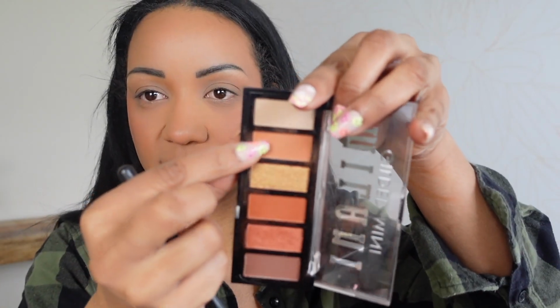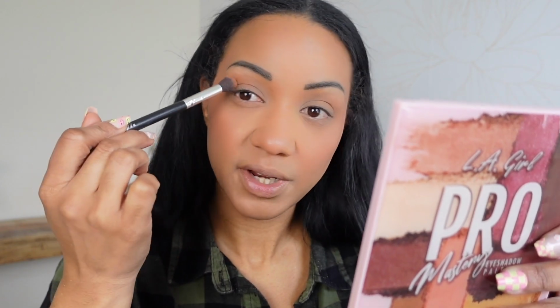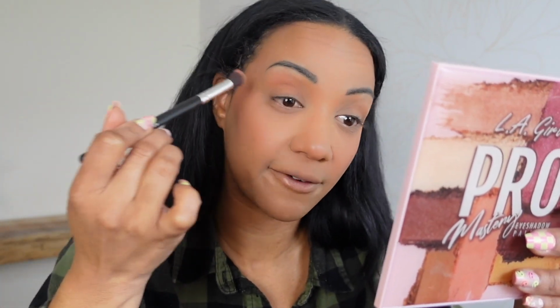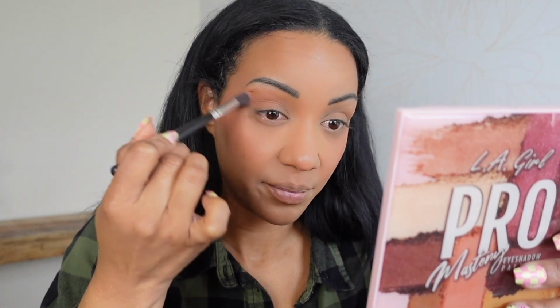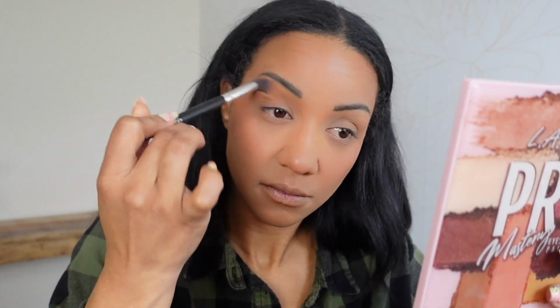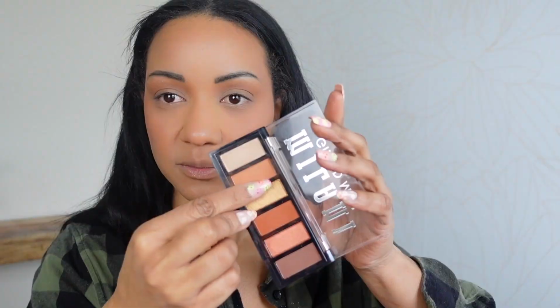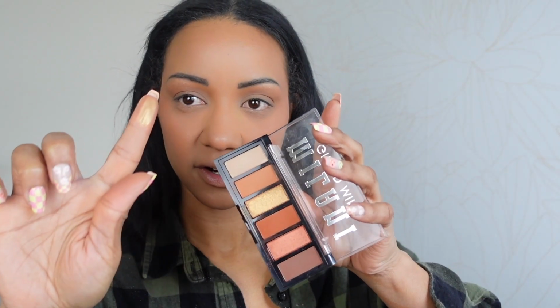Going in with this lighter terracotta shade, buffing this in, keeping it pretty high up on the brow area because I have slight hooded eyes. I feel like I need to have everything a little bit more lifted since most of my product gets lost and tucked into that fold. So I like adding that product higher up. I'm just going to take a little bit on my finger. These are very pigmented as well, and they show up quite a bit.